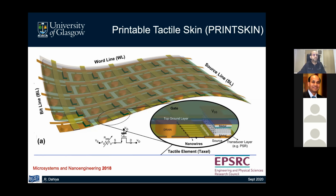So one scheme is shown here. You have the transistor drain and source, and on the source area you have pressure sensitive material, which is this one. So as you press this one, the resistance will change.